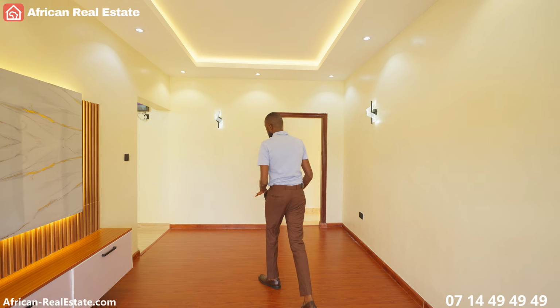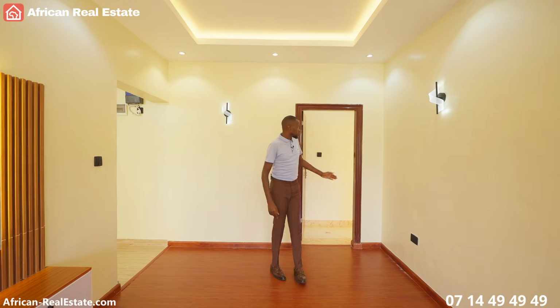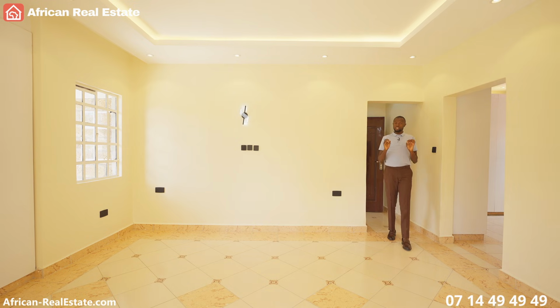and it is giving you the best view of Ngong Hills. From the family room, you can take this walkway to the 2 kids' bedrooms, or you can take this entrance to get to the primary bedroom. Let's see that. For only 22 million Kenya shillings, this developer has given you a lot.